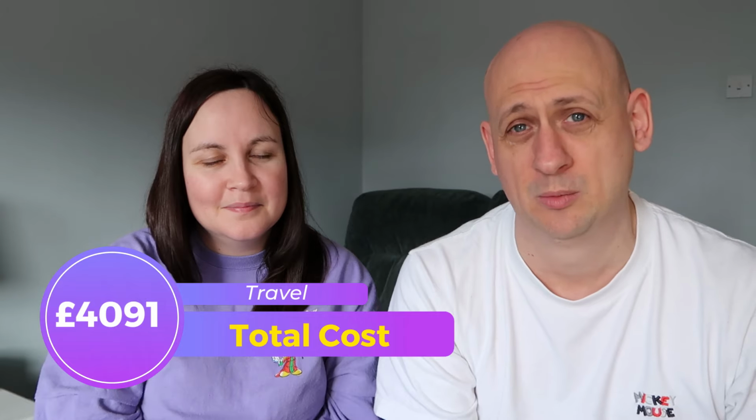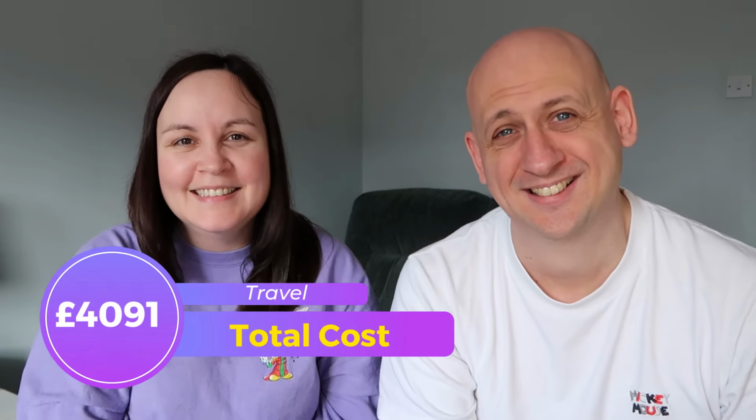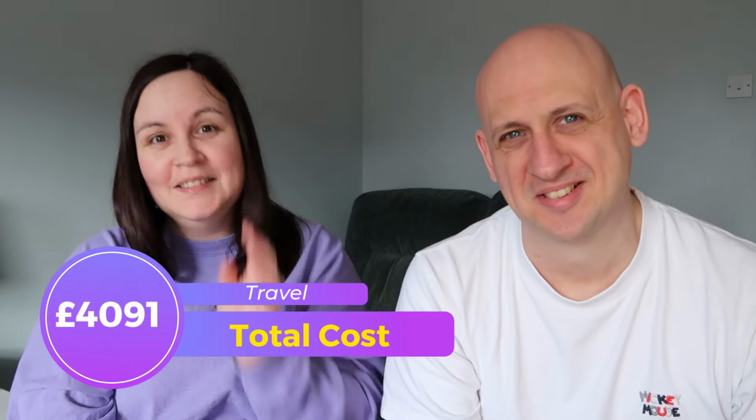So, just to finish that off, travel, in total, that's everything included. We haven't included Lyfts and Ubers in this, because we've actually included that in our spending money later, so that'll come later on. So, travel, including all of that, came to a grand total of £4,091, which is a lot, isn't it? It is a lot, isn't it, for travel?